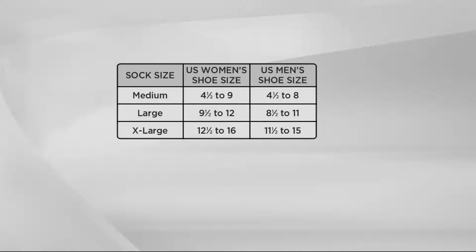Now, gentlemen, if you are ordering for a boy, 4.5 to 8, medium. 8.5 to 11, large. And if you have a shoe size 11.5 to 15, I wear a 13, so I would order extra large. So ladies, if you're shopping for a guy, take a look at the size chart. We'll hold it there for a moment so everyone can pick out your shoe size and whether you're a man or a woman, and then order the corresponding sock size. You're getting three pair, two easy payments, reduced shipping and handling.